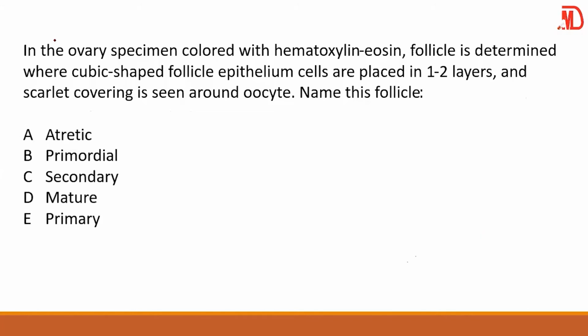Guys, look at this again. Name of the follicle with 1 to 2 layers of cells. And your answer is, of course, primary. Please, let's not dwell on this topic. It's primary. I believe you have written them down. Okay, so let's continue.